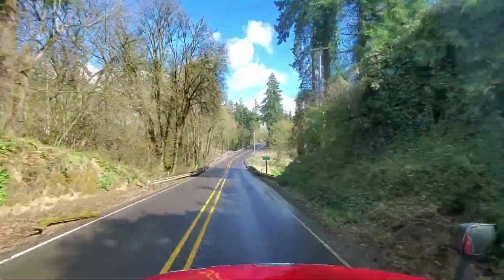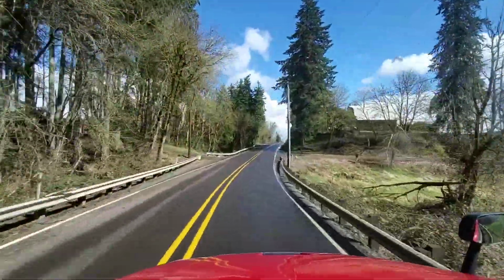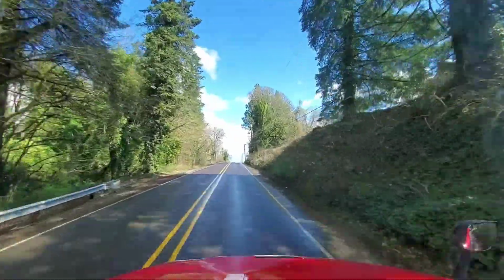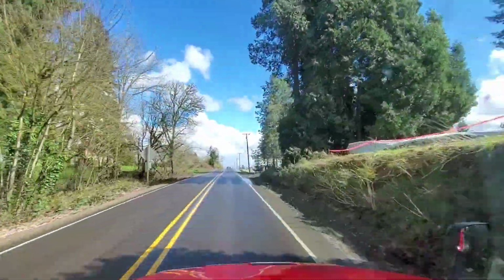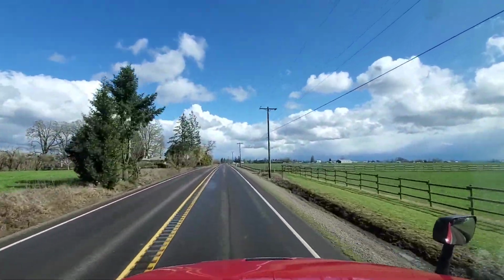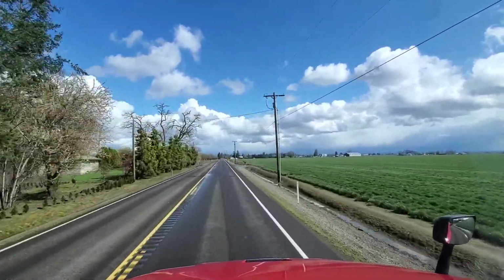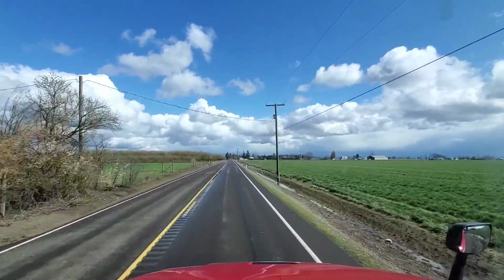But yeah, so anyways, if the guy's bright enough, he'll be able to figure it out. He'll be able to get a rough knowledge of what his weight is, but really he's going to need to go to a CAT scale and get a certified printout. He should.